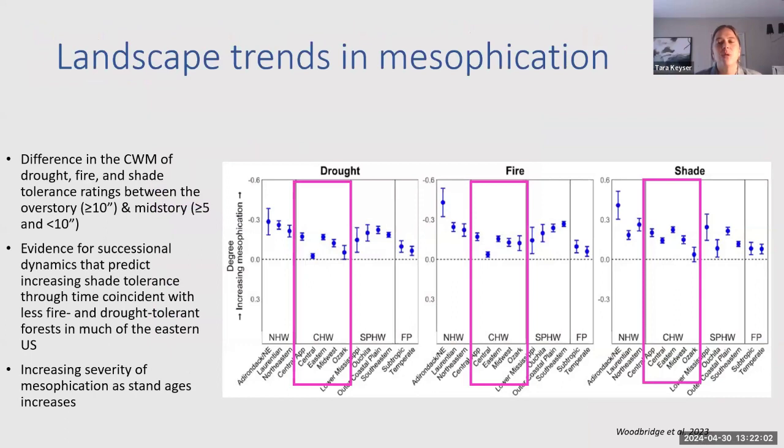And this process not only leads to changes in species composition, but also function, with mesification really being a self-reinforcing process whereby once started, it really promotes further establishment and recruitment of like species, right? Those shade-tolerant, water-loving species. So a recent analysis quantified the severity of mesification across eastern US forests. So this was a region-wide analysis using FIA data, and the highlighted boxes show the results specific to the central hardwood region, which encompasses that Southern Appalachian area.